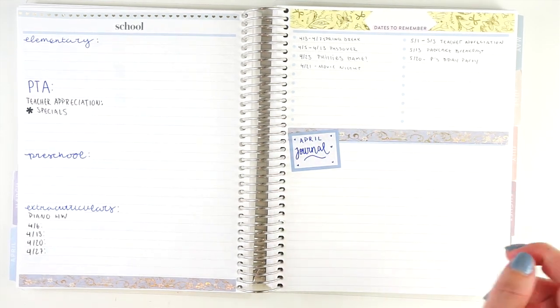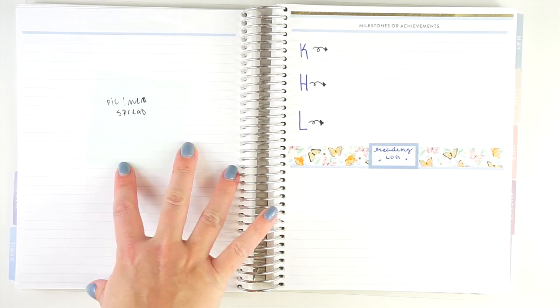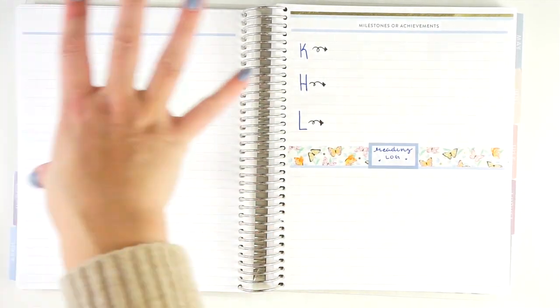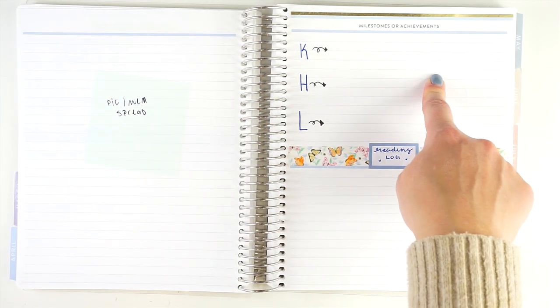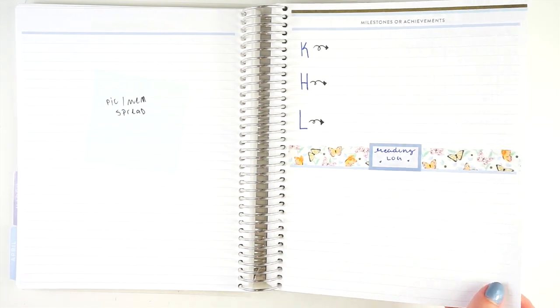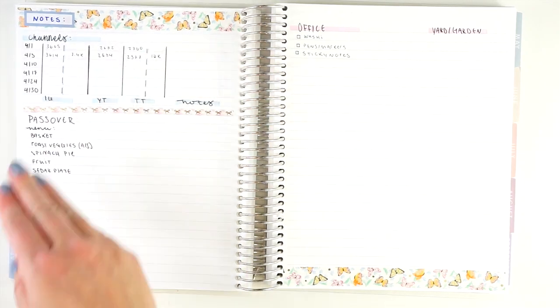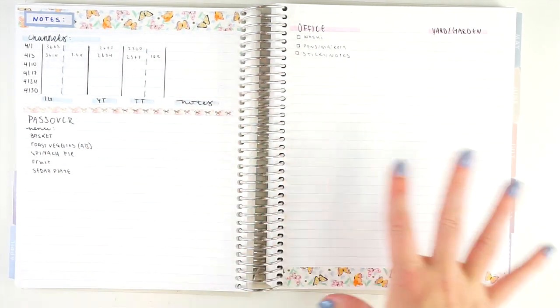Then we've got our dates to remember, a little space that I set up for journaling, and then I'm going to leave that sticky note here so that I remember that my intention was to do a picture or journaling style memory spread in here. We've got our milestones and achievements, my reading log, love that little section so much. And then we have my little condensed channel tracker, which is super, super crooked. And then all of my little split notes.